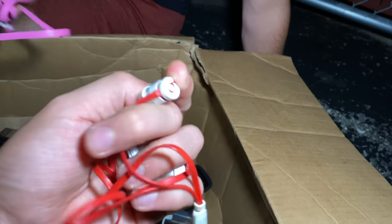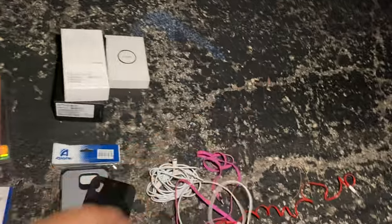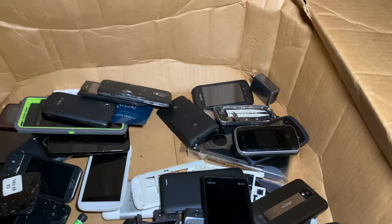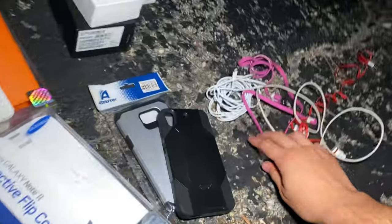Oh, sweet. Don't mind my nails, guys. They're freaking dirty. I was working on my car earlier today. Dude, take that. Holy cow, dude! That's literally insane, bro. Pair of Beats headphones, dang, bro. I didn't even recognize those. I always saw the logo, the red. Yeah, the red. I thought they were knockoffs, dude.